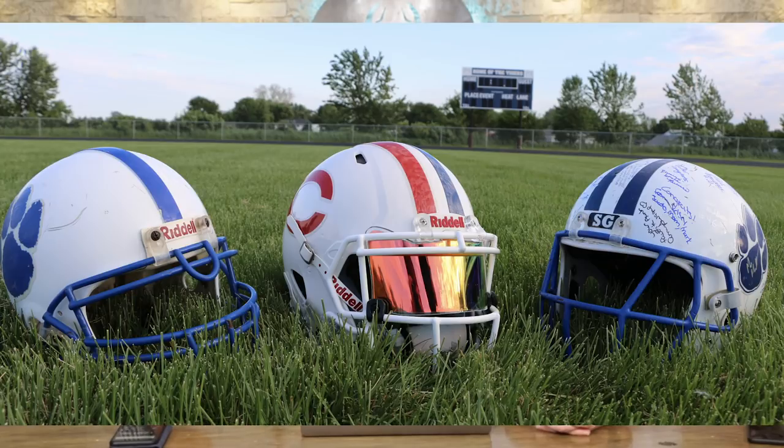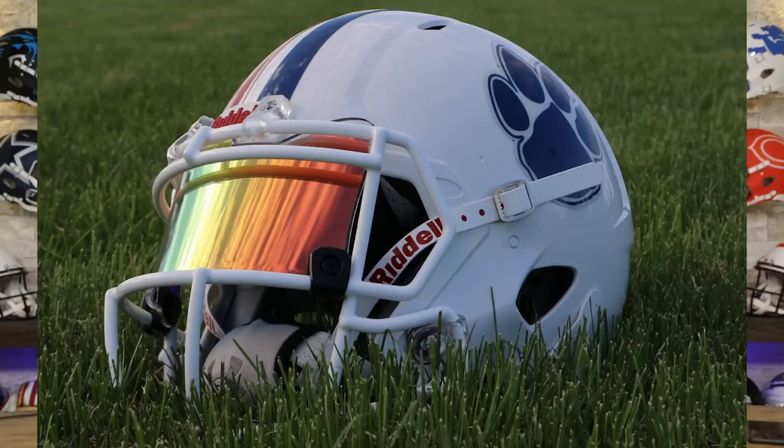It's an SG helmet, right? Which we don't see many. Well, yeah, we don't see many SG helmets anymore, and we're going to see them less and less into the future as they kind of get cycled out. SG was bought out by Light Helmets. They tweaked the design a little bit, tweaked the face mask a little bit. So now you're going to see the Light branding on them going forward. And this one's not going to be used on the field anymore because it's got a bunch of signatures. Graduated. Yeah, he graduated, or he's on to the next thing.